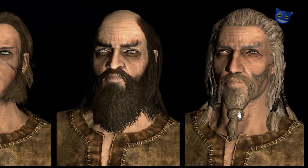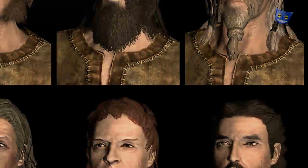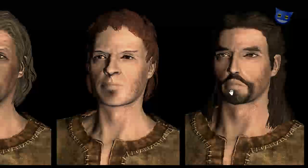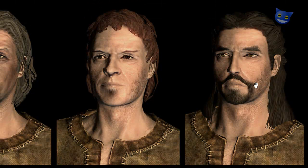But still, it's amazing. Look at the knot he's got in his beard. Fantastic, absolutely amazing. Now these guys look a little bit more like what I would imagine a Breton to be like. Again, with the eyebrows and the iris, the brown eyes, the facial hair and the brown hair.